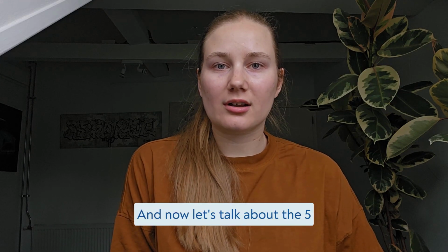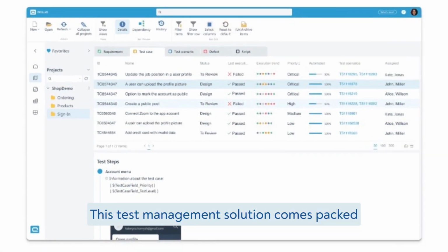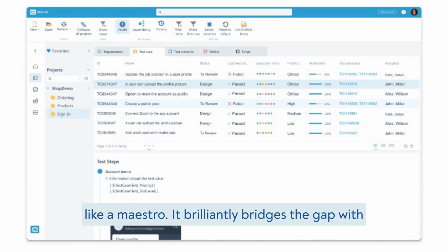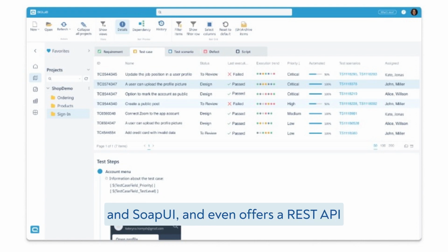And now let's talk about the 5 best tools for continuous automation testing. Number 1, Aqua. This test management solution comes packed with features designed to help you orchestrate your software testing process like a maestro. It brilliantly bridges the gap with third-party automation tools, including Selenium, JMeter, Ranorex, and SOAP UI, and even offers a REST API to connect any solution of your choice.